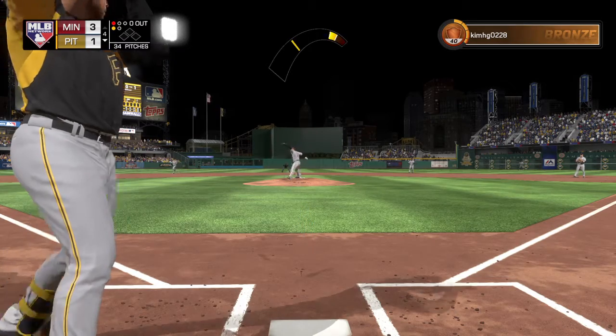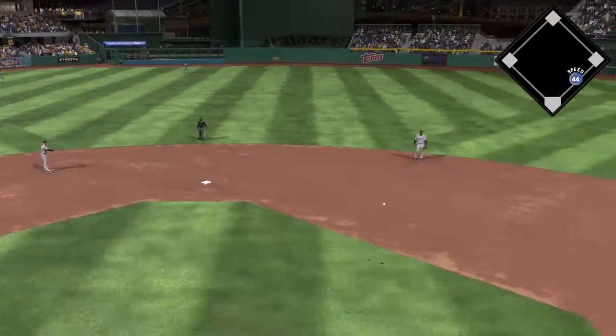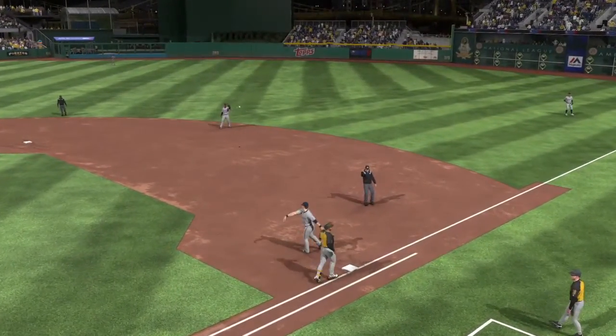From the windup, the 1-1 pitch. Hard on the ground towards short. And he's set down, 1 away.